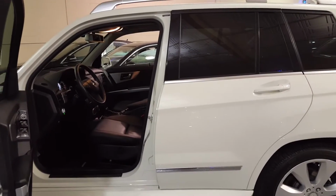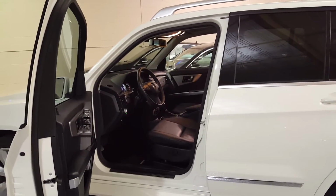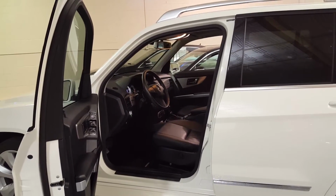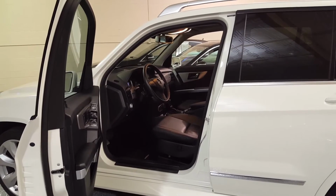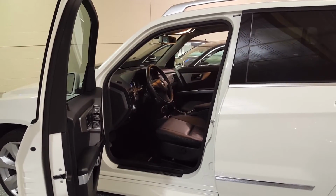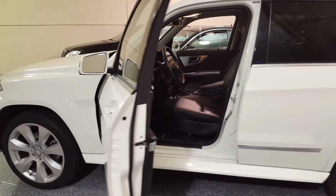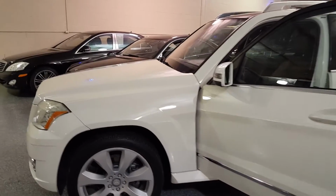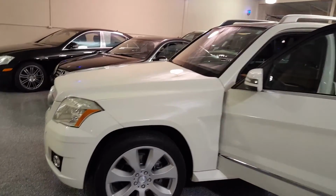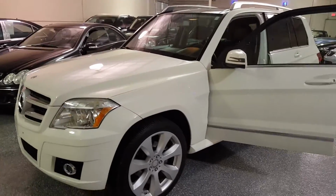Also, it has the multimedia package, which includes a rear view camera, voice control, telephone, radio and navigation, hard drive navigation, and the 7 speakers surround system. And I told you about the sport appearance package, and those options add up to about $7,000. So very nicely equipped GLK.